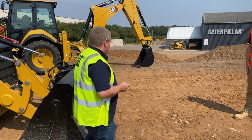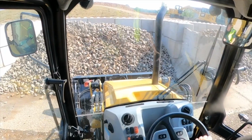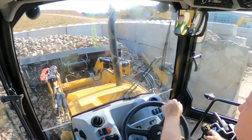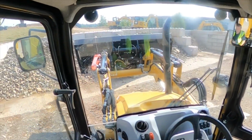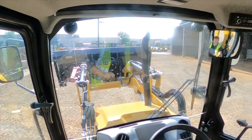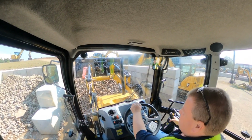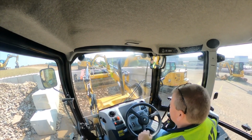Hi Richard, so tell us a bit about the front of this machine then. Yeah, thanks Nick. So I noticed you were doing a lot of loader work earlier, and hopefully you saw the power that the machine's got as you're driving into that pile and picking up a lot of material. So we've got a brand new engine in there, the new C3.6 engine. Slightly smaller engine than before, but that's still delivering the same power, same torque densities as before, but we're using less fuel. Smaller engine, less fuel burn. Still got that same power and torque as before, and I hope you really noticed that on the front end.